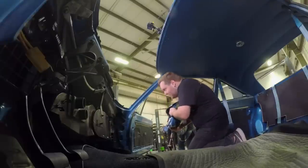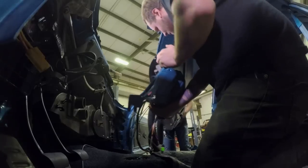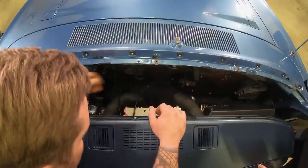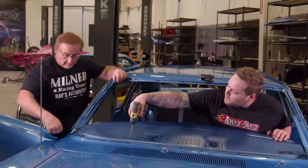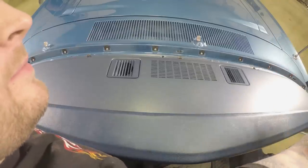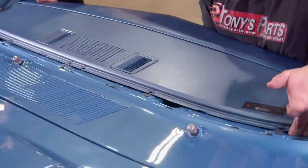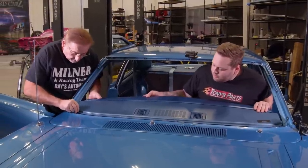I'll let you drag it through. This is the fun part. We're getting ready to put the dash in the car. It's always nice to be able to work with Mark when he can stay focused. Sometimes he can get sidetracked, but getting the dash in the car, making all the connections, tip this thing up, bolt it right into place, and then I can install the steering column. Nice. That was smooth. Really easy, yeah, nice.